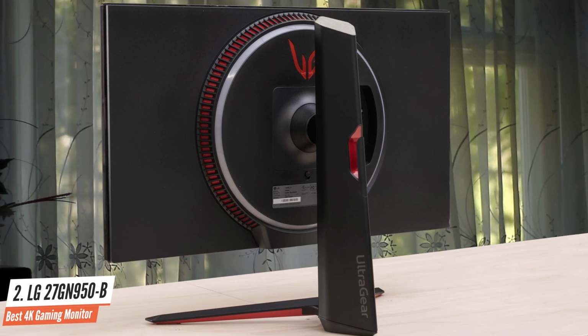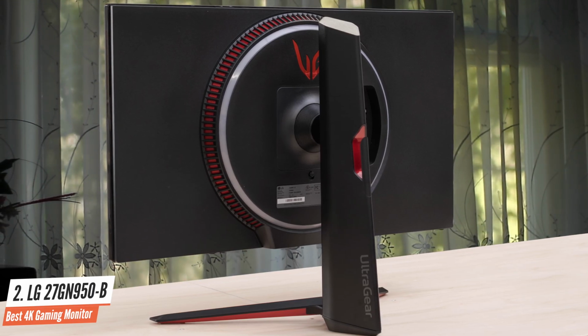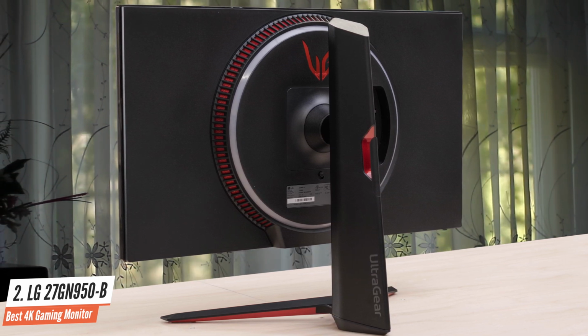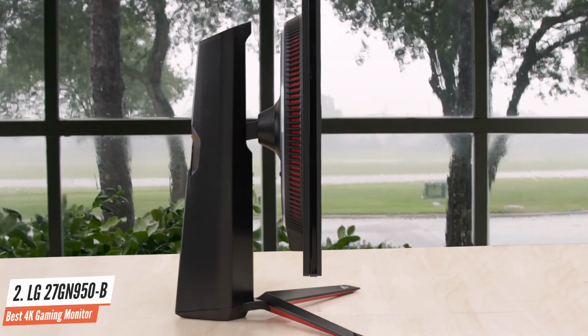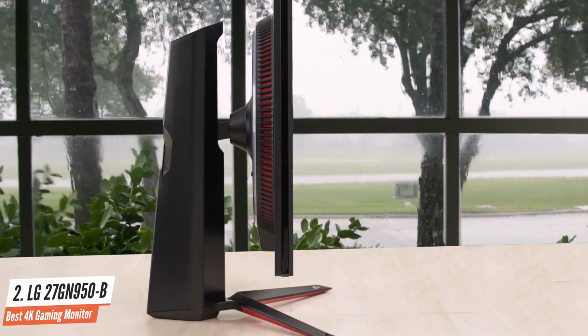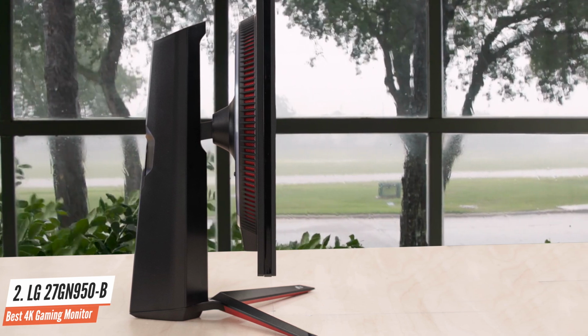The 27GN950B's OSD and power are controlled by a tiny joystick found in the bottom center of the panel. You can click it to the sides for volume control and fore or aft to adjust brightness. Press it and you get a quick menu with input selection, game mode, power, and the full menu.